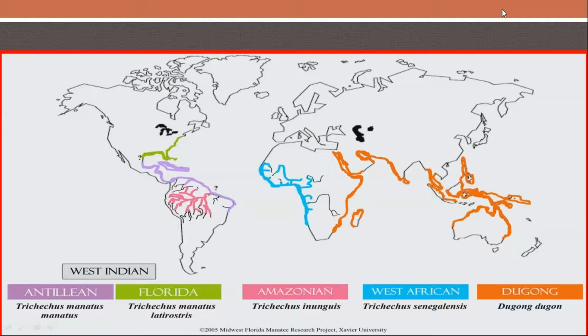And then there's only one representative for family Dugongidae, and that is the dugong. That's the common name. And then the genus species binomial name is Dugong dugon. So you'll never get that one wrong if you just say dugong. And it's real distinct when you look at this map and the color coding.